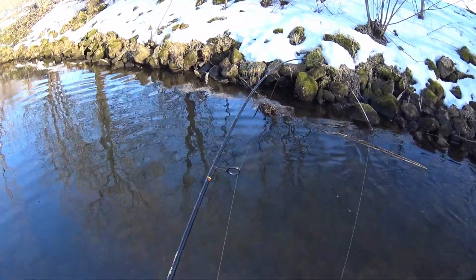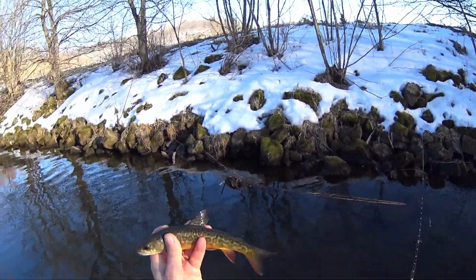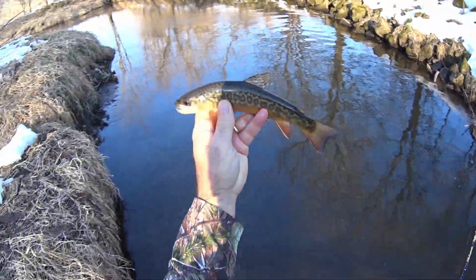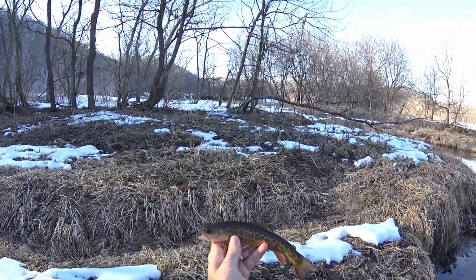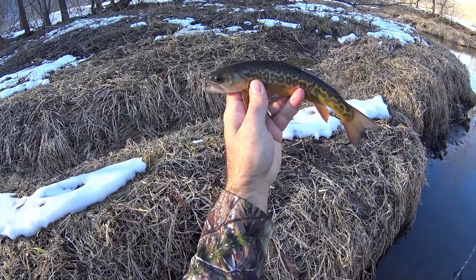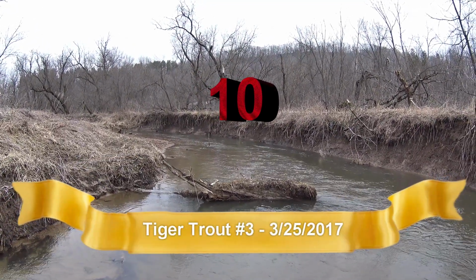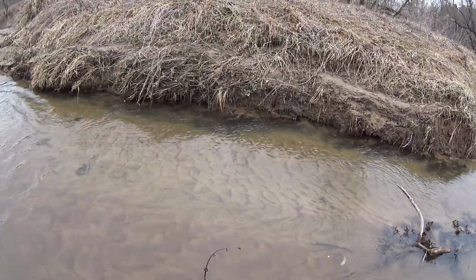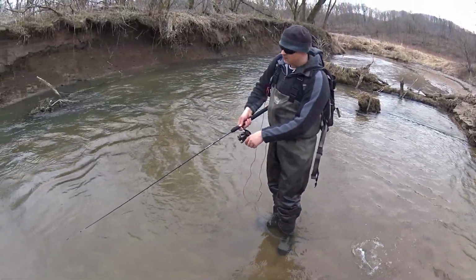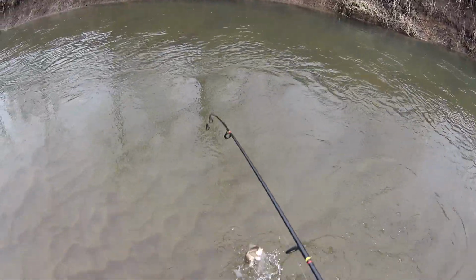Tiger. Get ourselves a nice tiger. Look at that beautiful tiger. Beautiful. Beautiful tiger trout. There we have a nice tiger trout, about 8 inches. Looks like a tiger to me.